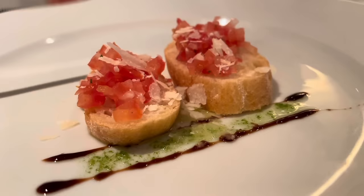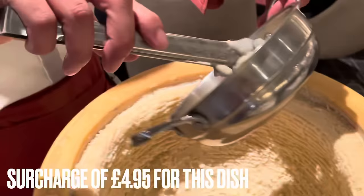Tiny bowl of soup, but what's it like? Very tasty, very wholesome, tiny, but very good. The pappardelle carbonara is the one dish on the menu to come with a supplement. It costs £4.95. I think you're paying for the theatre here.